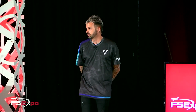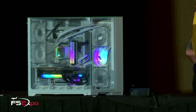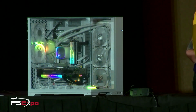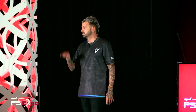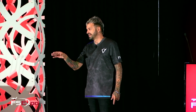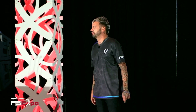One more question: keep a computer on 24/7 or turn it off when you're not using it? What do you recommend? Depends if you're mining Bitcoin, and it can heat your house. Loaded question, but I would highly recommend turning it off when you're not using it.